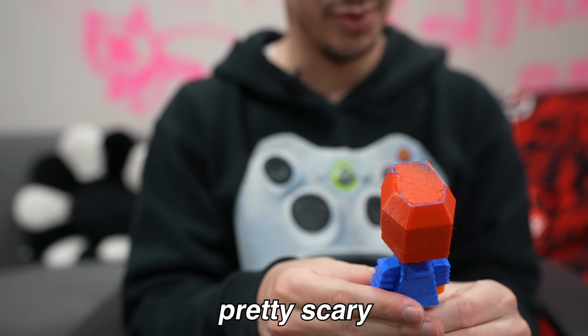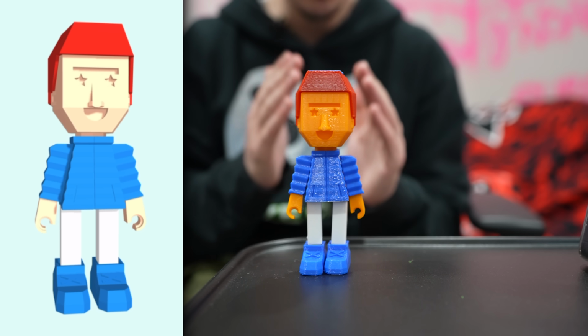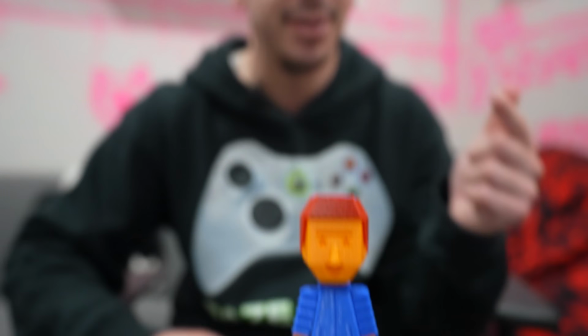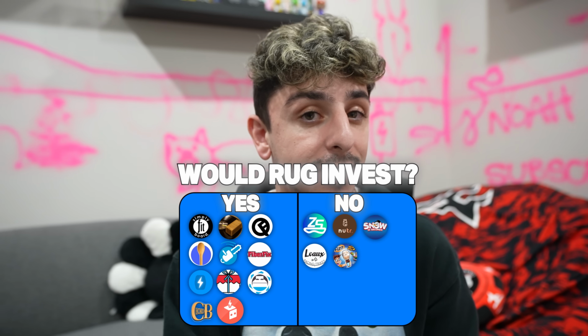It's actually pretty scary how accurate this is. But here we have the finished product. The only difference from our picture is the skin tone, because we didn't have that exact color. The closest thing we had was orange. But man, that's actually so cool, especially for a kid. I 100% would invest into this product.